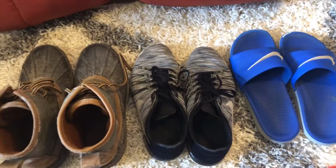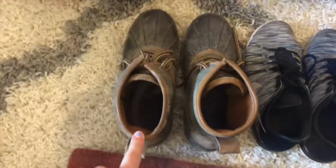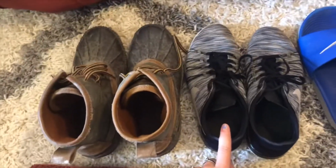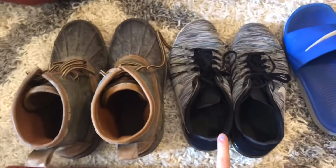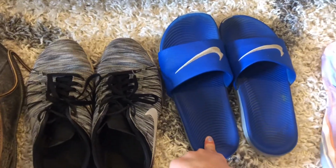Next, we have our 3 pairs of shoes, which are our rubber boots, running shoes, and flip-flops. You'll of course need your rain boots in case it rains at camp. Running shoes for any activities. We do capture the flag and lots of other fun games. And then your flip-flops for the pool or the shower.